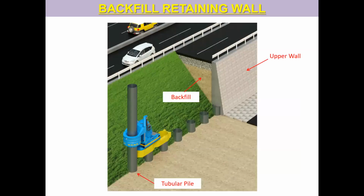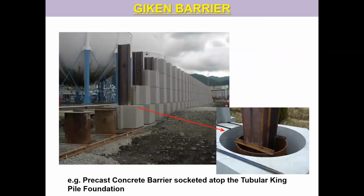This is also an illustration of such a kind of structure. You see backfill behind the concrete wall, and the foundation is provided by steel tubular piles. This is a sample of construction of the so-called Giken barrier, if we have to defend some important structures. The barrier is made of precast concrete, set at the top of the tubular king pile foundation. Details are presented here.